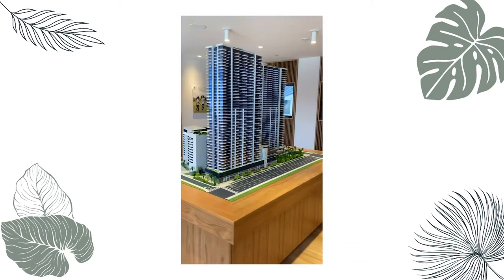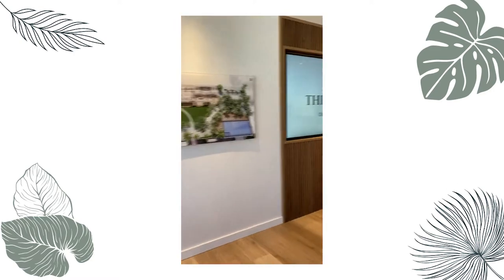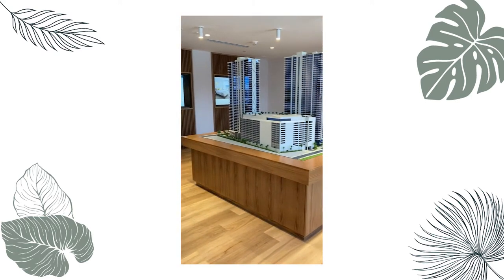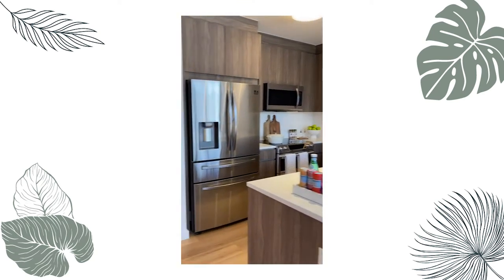Then I had the opportunity to check out the new development called The Park on Keomoku. It's a beautiful high-rise new condo development located really centrally downtown. Lots of cool perks on this one, and sales were just released, so definitely hit us up if you guys have questions about this one.